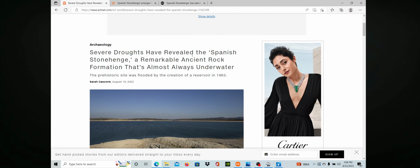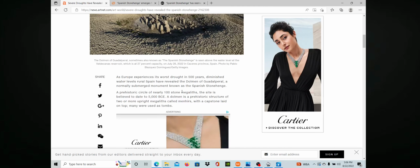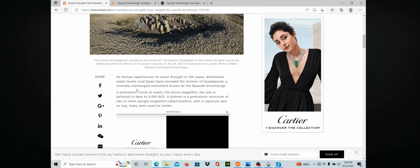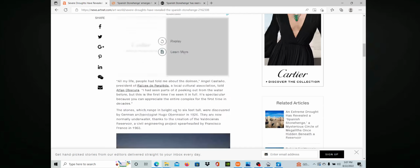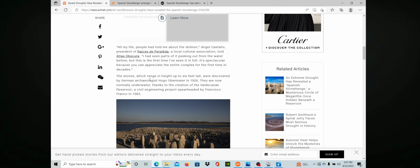Several droughts have revealed the Spanish Stonehenge, a remarkable ancient rock formation that's almost always underwater. Almost always. Mm-hmm. And then, as Europe experiences its worst drought in 500 years, diminished water levels in rural Spain have revealed the Dolmen of Guadalperal. Say that 10 times in a row. A normally submerged monument known as the Spanish Stonehenge, a historical circle of nearly 100 stone megaliths. The site is believed to date back to 5000 BC. And then it says the dolmen is a prehistoric structure of two or more upright megalithic stones called menhirs, I think that's how you say it, with a capstone laid on top, and many were used as tombs. And then let's just go ahead and get into it. All of this is according to this Angel character.